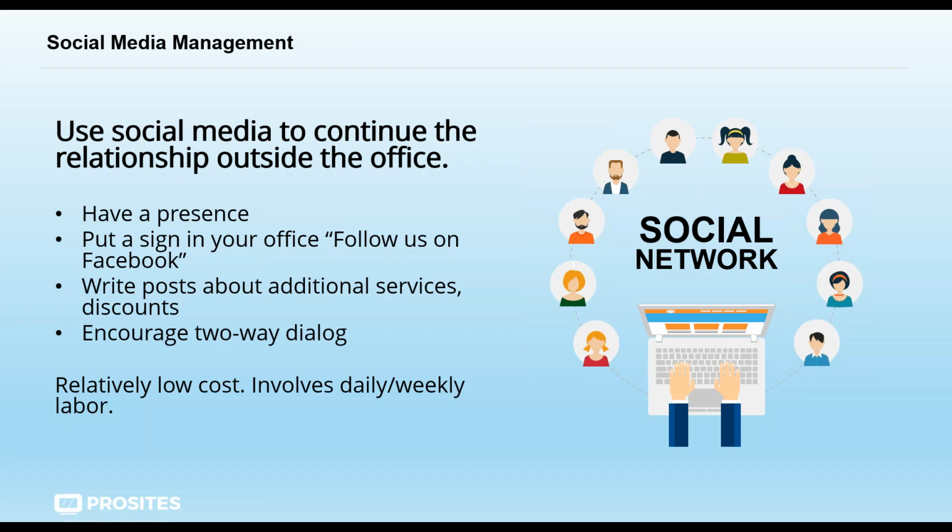The last point here is encouraging two-way dialogue. And this makes people nervous. I know it does. But social media is great. And this is one of the reasons why people like to follow you, because they'll get that two-way dialogue. So you're going to want people who are going to put comments on or ask you questions, and then you want to engage. You want to respond back and make sure that they know that you're a person there. You're somebody who's going to respond to them.